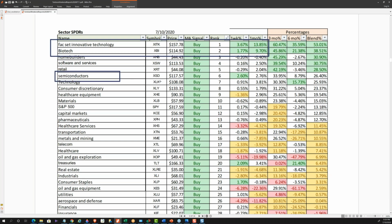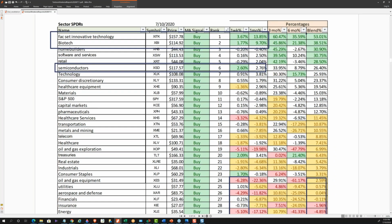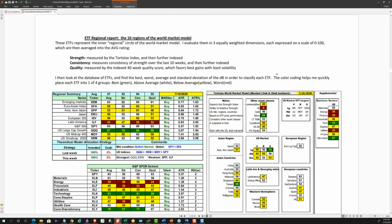I would look at NVIDIA now more than Intel in this space. I want you to notice that most of the losers were still losers, and all the winners have been doing pretty well. So relative strength in this model is important. ETF Max, I'll just leave that for your reference.